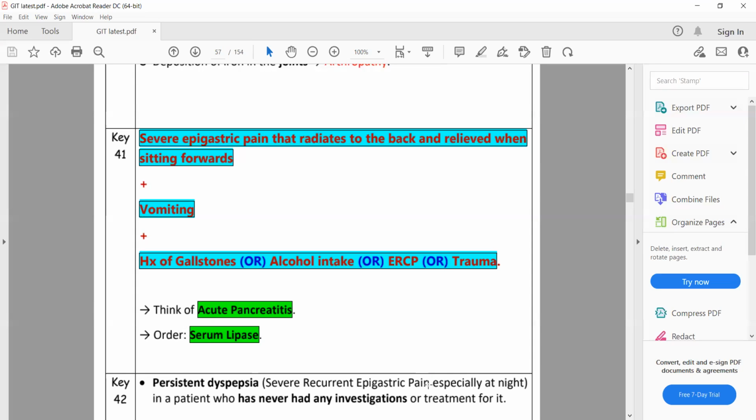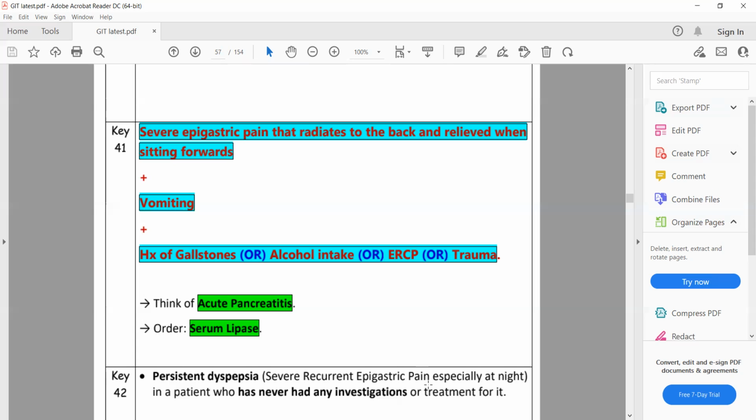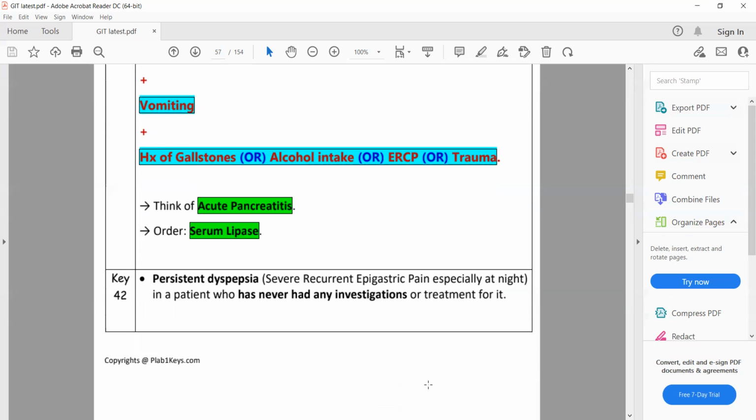Check for H. pylori. Before testing for H. pylori, is there any other thing that you can do? PPI treatment? Not PPI, antacid treatment and lifestyle modification. Antacids and lifestyle modification. If there is no improvement, if the symptoms persist, then we will test for H. pylori antigen.